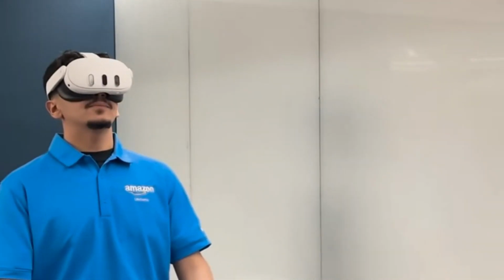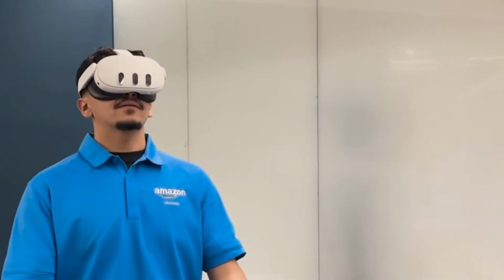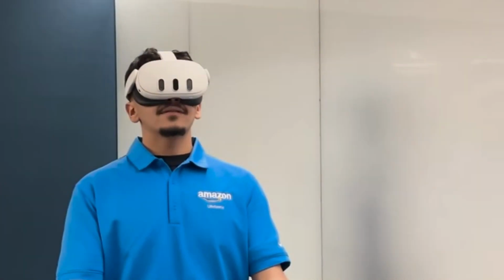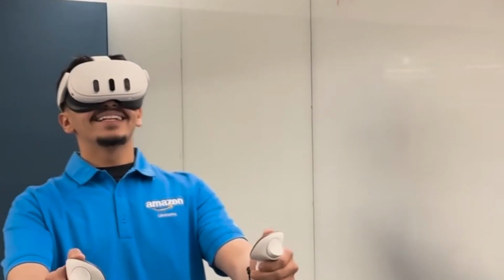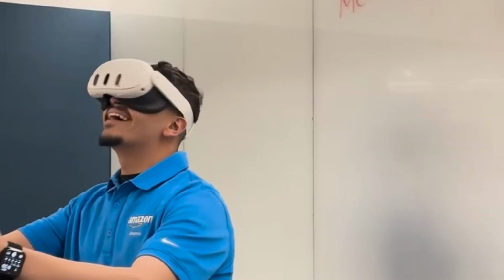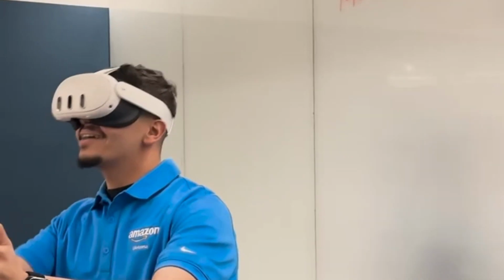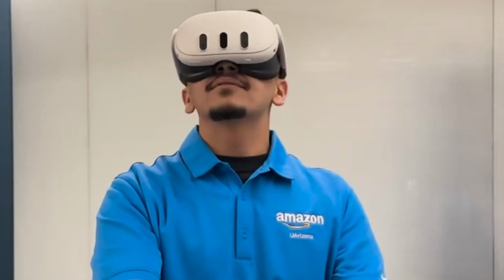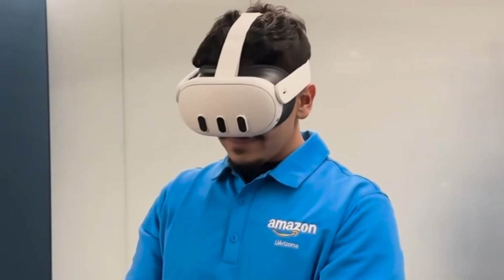Here we have a user using the MQ3. The MQ3 sets up the game with an even higher quality display resolution, meaning clearer and more detailed virtual worlds. Refresh rates are crucial in VR for smooth motion, and the MQ3 offers a dynamic 120 Hz rate. This means everything from fast-paced games to serene explorations feels fluid and lifelike.